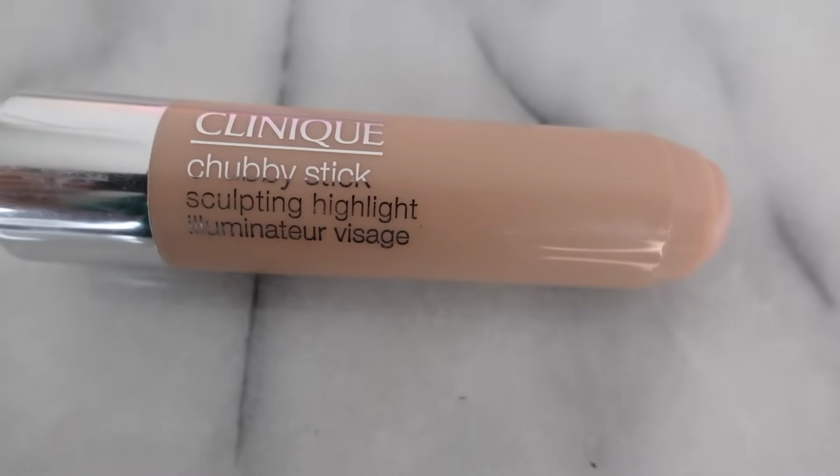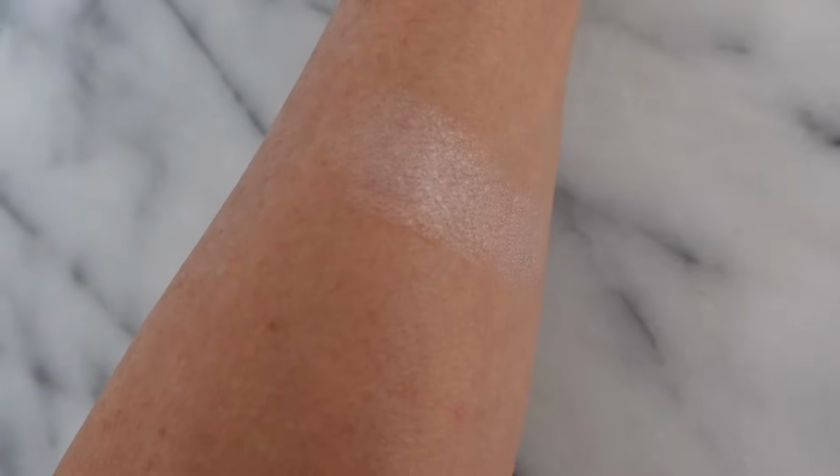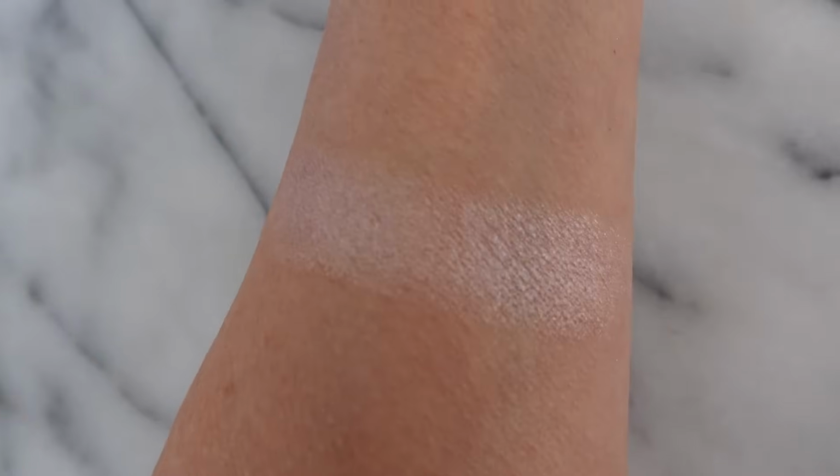Now let's put a little highlighter. I've been wanting to try this for so long. It's one of their chubby sticks. It's the Hefty Highlight 01, and it's definitely got a pink look to it. Beautiful. Just that lit from within. I'm just going to apply it and then pat it with my fingers. I don't even need a brush. I could put a little bit here, right on the bridge of the nose. I even like to add products like this a little under the brow.